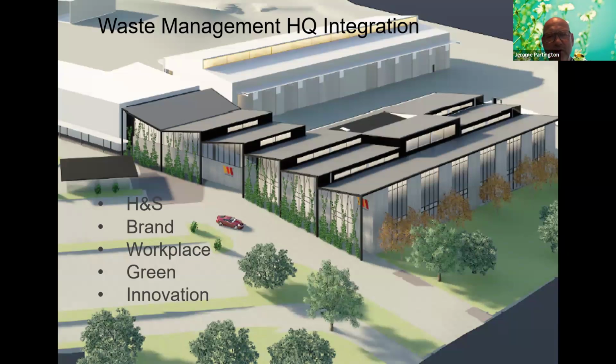And interestingly, because of the complexity of the team, tenant, developer, 2 architects, one industrial, one Jasmax for the commercial office side and the hub, engineers, multiple site engineers, etc., and a very fast program. The project manager said to me, how are we going to achieve this, Jerome? I said, well, let's slow down to go fast. Let's actually get really clear on what the client's objectives are and how we're going to work together.